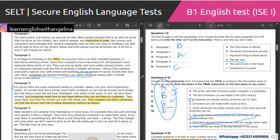Last step. Yes, ma'am. Tell. Paragraph number 4. Paragraph number 4. Yes, the final change. The final change will come when we don't need to drive at all. This is the last stage. We'll simply get into the car and tell it where to go, maybe very near. D is the final step. The last stage is D in here. Okay, last one from here.